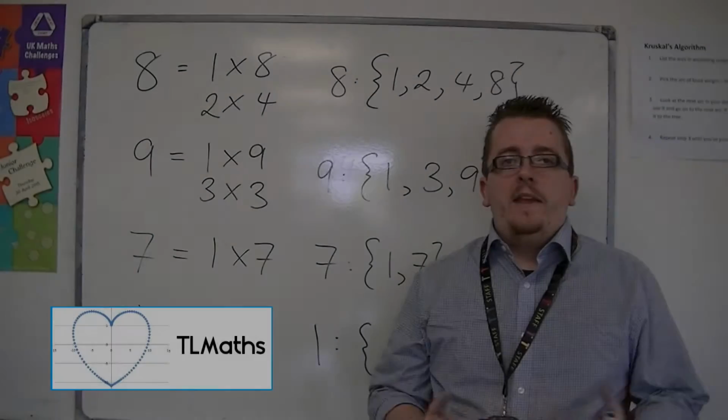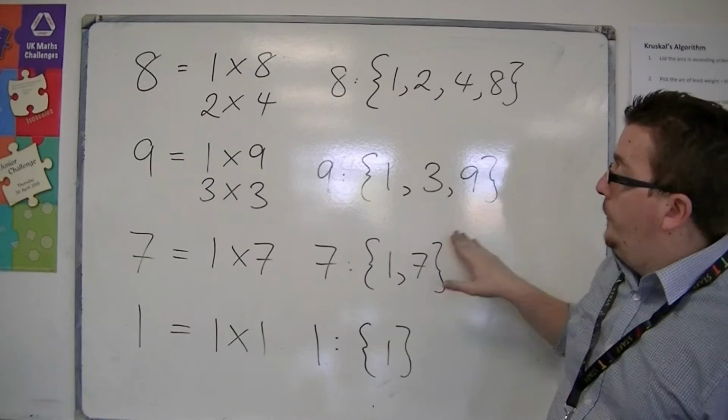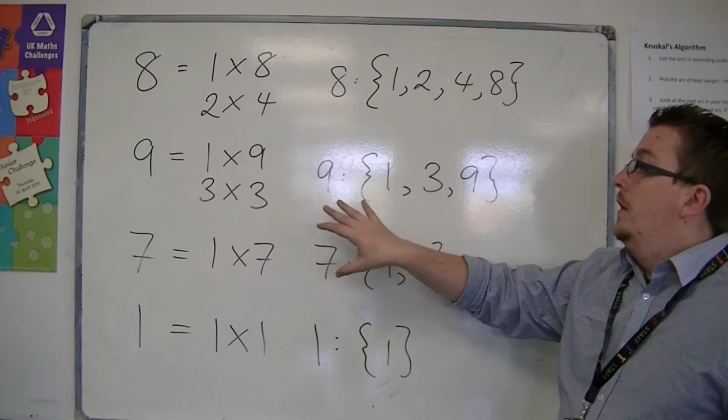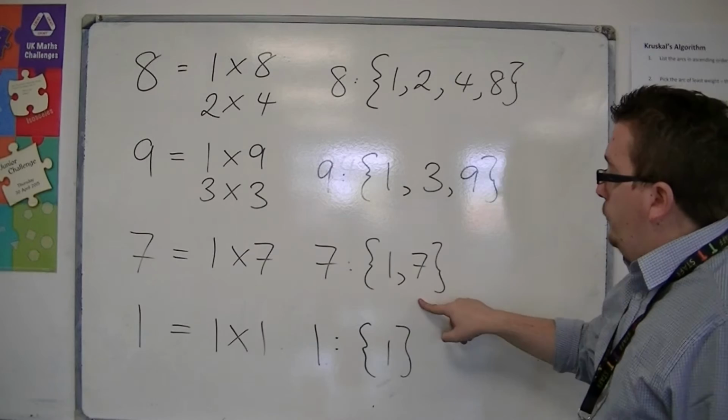In the previous video, we looked at factors, and we looked at the numbers 8, 9, 7, and 1, and found the factors of each of these numbers. Remember, factors are numbers that go into the numbers that we're looking at cleanly, without a remainder. So 8 had 4 factors, 9 has 3 factors, 7 has 2 factors, and 1 has only 1 factor.